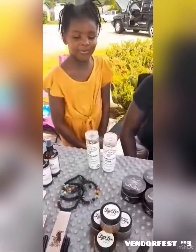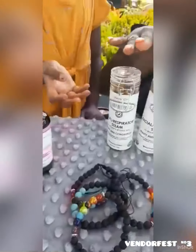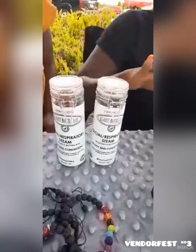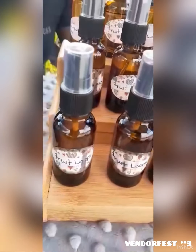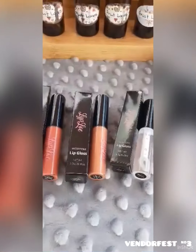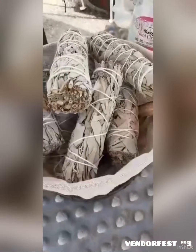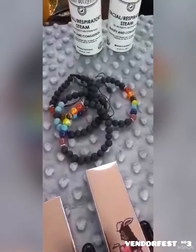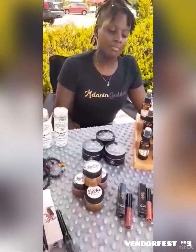What's going on here, sister? We got a lot of different products right here. We got some yoni cleanse over here, all natural. We got a facial cleanse right here, also all natural, pretty much what I use in my facial regimen. A facial and respiratory steam we got here, all natural as well. Some scented bunny butter, some room spray, just like fruit loops. Got a new line of lip gloss and lip scrubs, lip lock. Sage. You got everything over here. Yep. Come on out and support the small businesses today. We're out here about 3-5 o'clock. Awesome. Thank you.